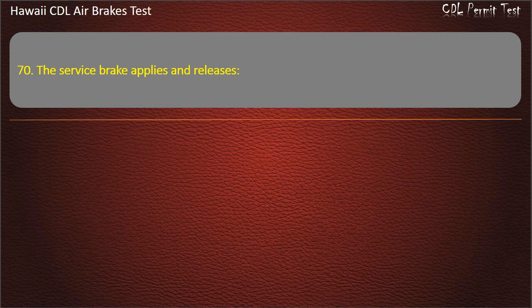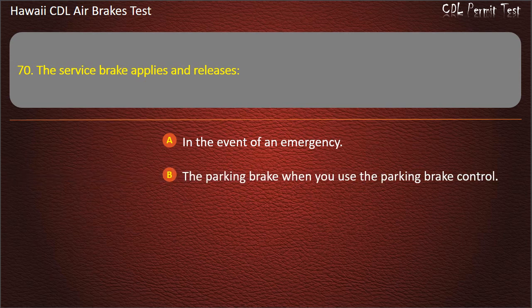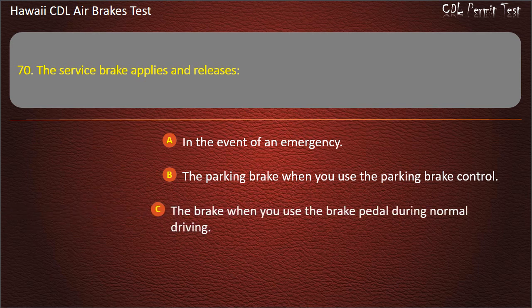Question 70. The service brake applies and releases in the event of an emergency. The parking brake when you use the parking brake control. The brake when you use the brake pedal during normal driving.